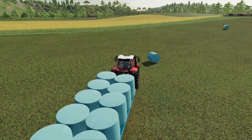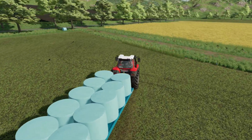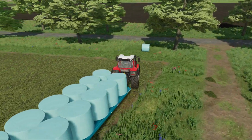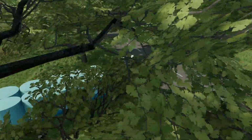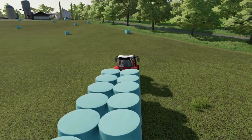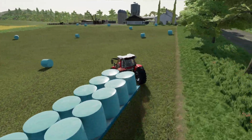So, I'm going to get these collected up and then park the tractor, put it on charge and go to bed, I think. And get ready for another hectic month of harvesting when July comes.